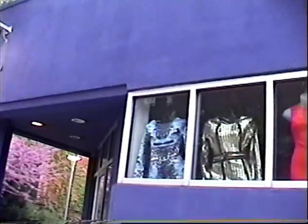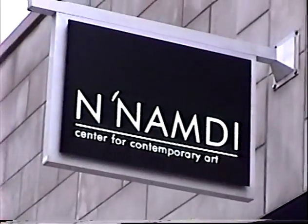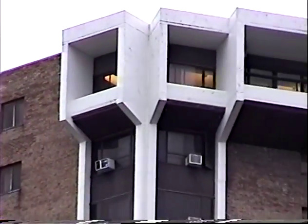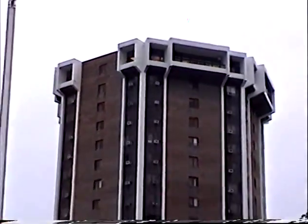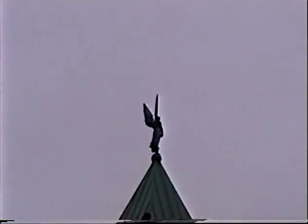Here, a nice little shop area back here. There's a little fashion, little artwork. These people are also into urban planning. They have a little function going on Grand River, a redevelopment. Here, it'd be cool to have a balcony up there on the top level, but that's a cool building. Here's the church.